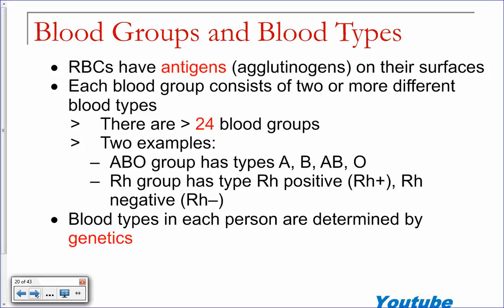Okay, blood typing. How many of you in here know what your blood type is? Okay, one of you, two of you, kind of. Blood typing, it's kind of cool.